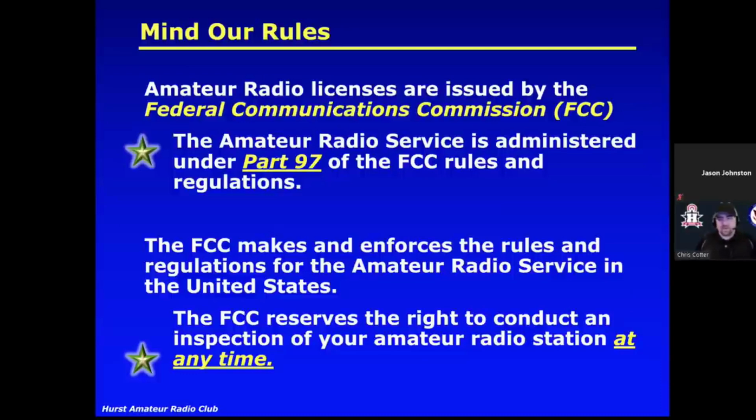All the rules that we operate under as amateur radio operators are in Part 97 of the FCC rules and regulations. So you can just go to the search engine and type in FCC Part 97 and download a PDF of everything, or you can go to the ARRL, who is the big U.S. amateur radio group. They have links on there and a lot of information about Part 97 also. So as we said, the FCC makes and enforces the rules and regulations for the amateur radio service in the U.S.